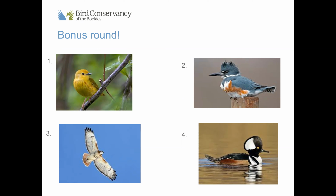So a lot of us have got number two. Number two is that belted kingfisher. These are one of my favorite birds. I love watching them and hearing them coming down a canyon.